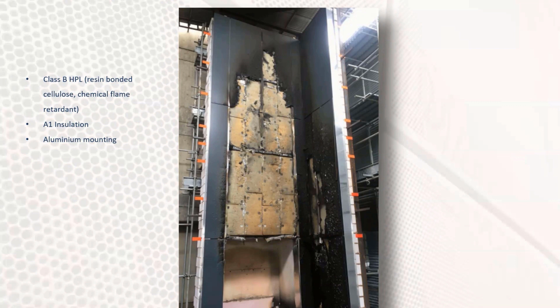This is Class B high pressure laminate. So it's a highly combustible material with a chemical flame retardant added to suppress external fire spread. So although this system has passed, all of the material that you can see consumed on this display has been converted basically into thick black smoke, hence the point I made earlier on.